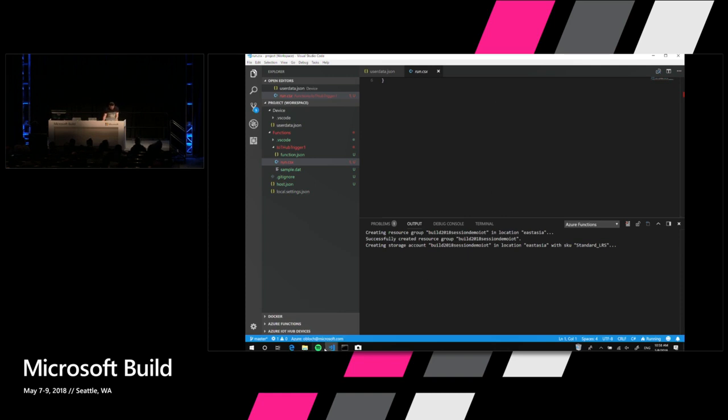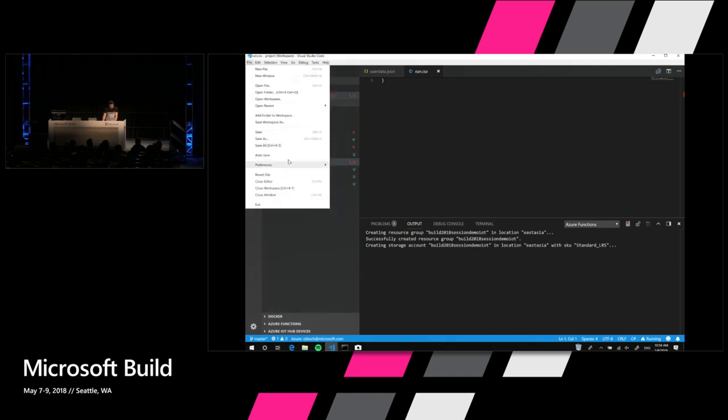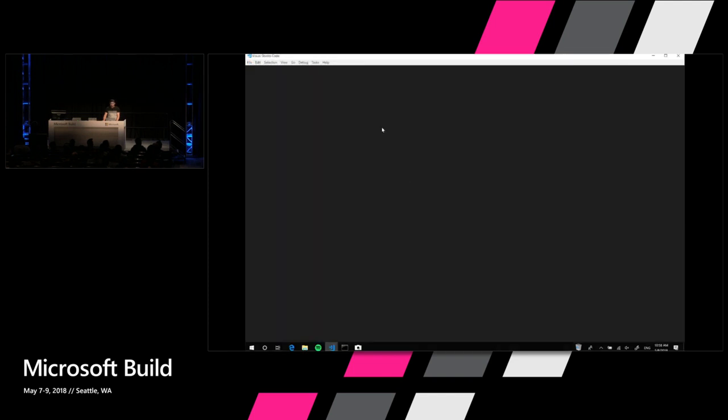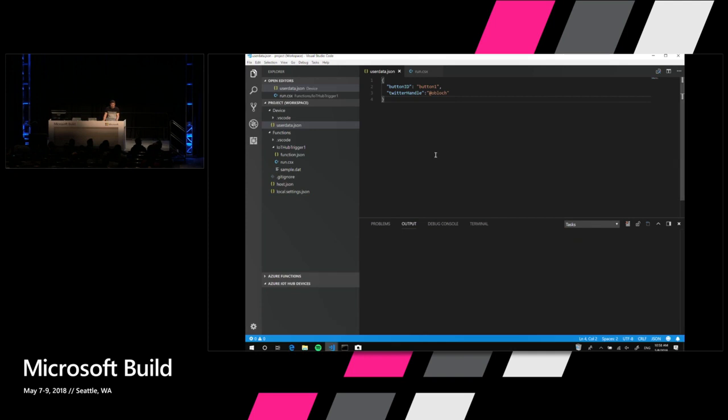For the sake of time, what I'm going to do is switch to one that's already deployed, to not mess up too much with someone else's subscription, because I think I'm actually working on someone else's subscription because I didn't pay attention. I'm going to open that other workspace that I was working on a few minutes ago, and that has exactly the same situation, but the function has already been provisioned.